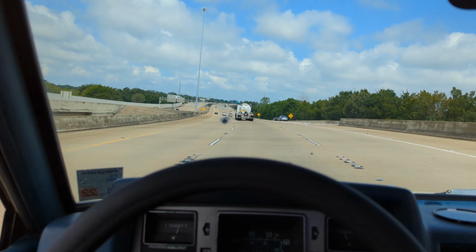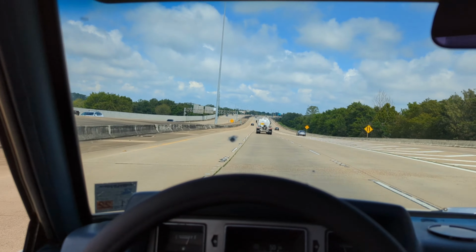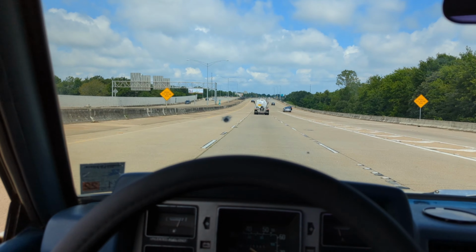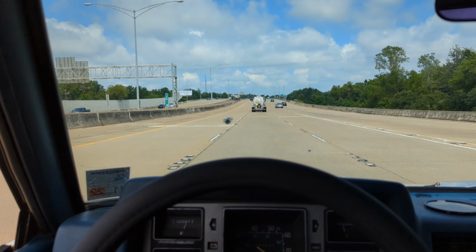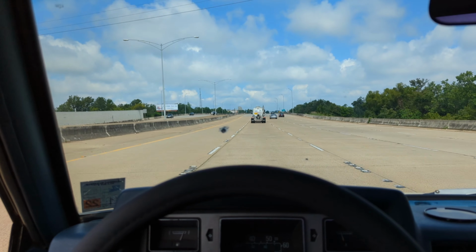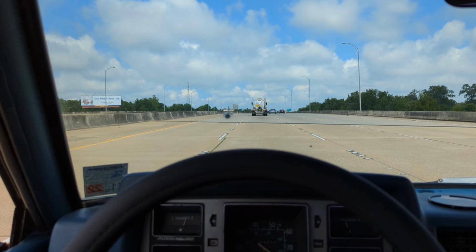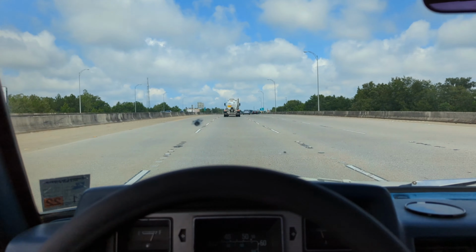Cruising the '82 Datsun 720 two-door to Texarkana, Arkansas, to a You-Pull-It out there in New Boston. Heard there's a Nissan out there, and we're gonna go look at it.